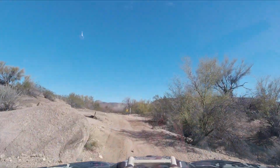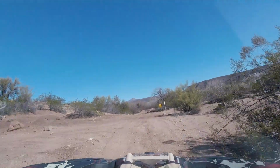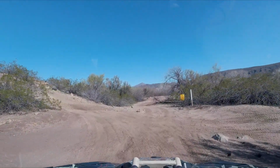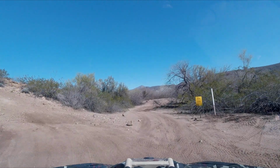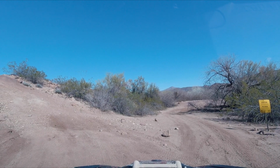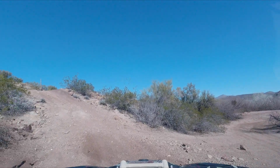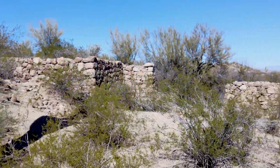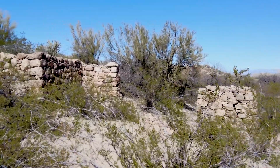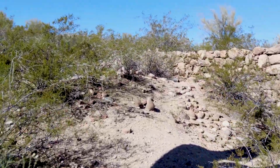We're heading into an old ghost town called Signal. Gonna check out what's to see. Don't really know what to expect, but there's a bunch of different things down here. An old cemetery, some sort of an old pond, some ruins, and I don't know what else. We shall see. It seems to be a town called Signal. And so now there's just a bunch of ruins.